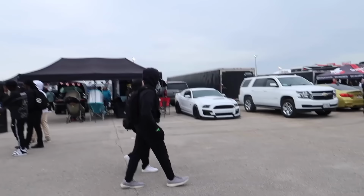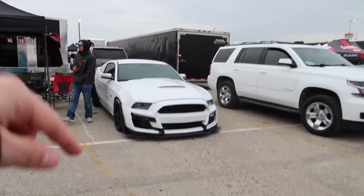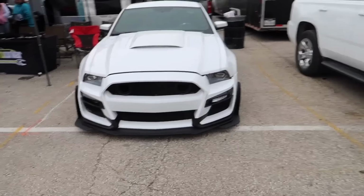That is a GT500 S550 front bumper on an S197. Let me know what you guys think of that down below. Do you guys like that? Or does it not fit on a car like this?